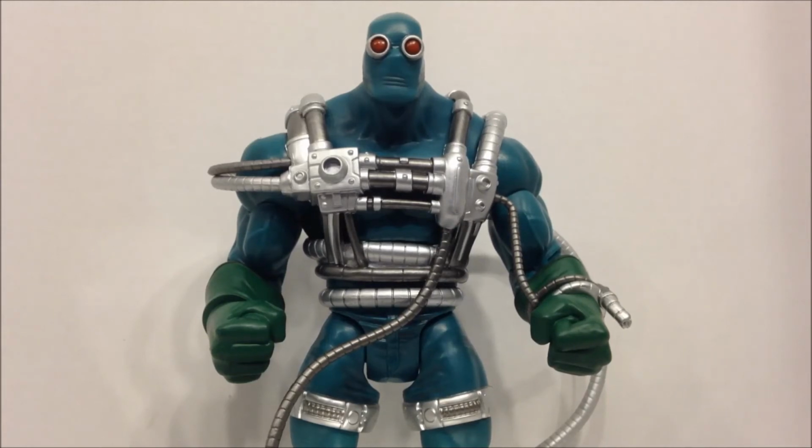Now, the other figure I have, which is a 2014 release coming, is the Damian Wayne Robin figure. He has actually shipped and could possibly be here before Christmas. But in looking at the stuff that I do have in my top 10, I'm doubting that he would make it.